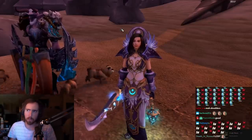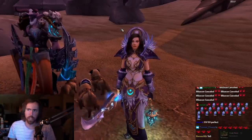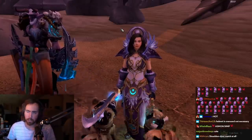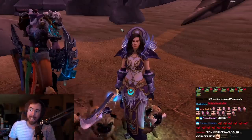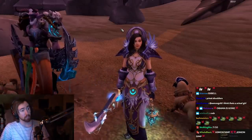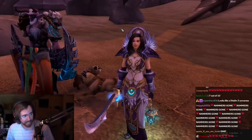The helmet there, that's just Legion questing. It's a blue item. Not really a big deal. And then the chest piece, I think, also comes from the Darkshore Warfront. This is really nice. This is really fucking nice, guys.